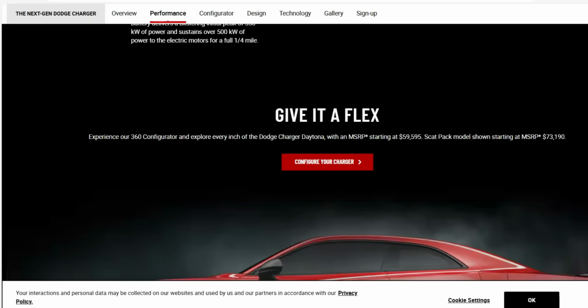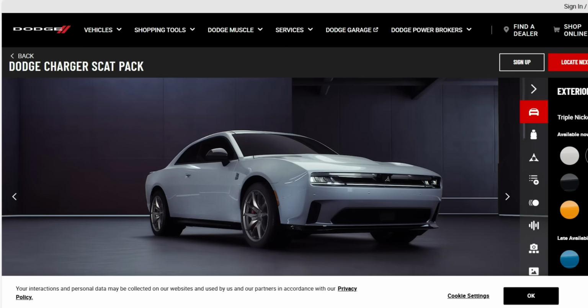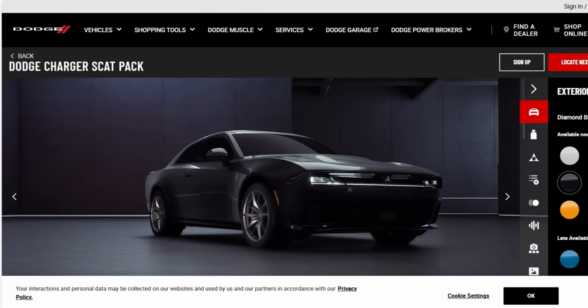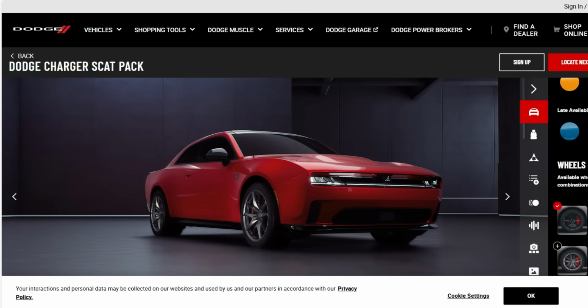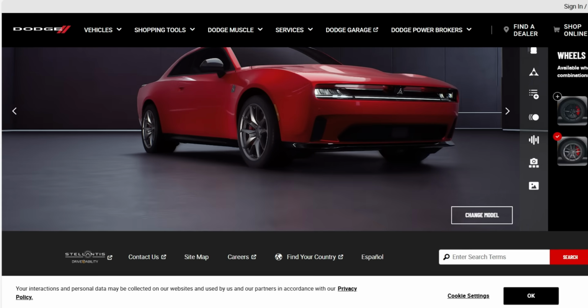Dodge did just release its configurator for the new car, which is pretty cool. If you go to Dodge Garage's website, there's a button there that says configure your car. You can go in and select either RT or Scat Pack, and you can play around with some of the options, some of the different paint colors. They do have several different paint options for the new car. You can also play around with the wheels, some of the interior packages, stuff like that.